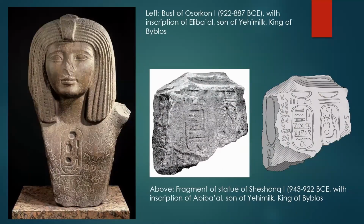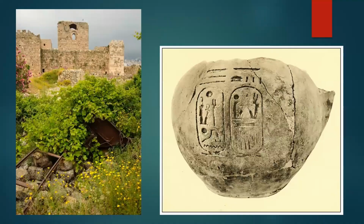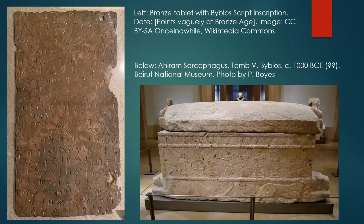The reason people would like it to be Iron Age is that these are our two otherwise datable Biblian royal inscriptions. These are Egyptian royal statues. We have Osorkon I as a bust, and this is a statue of Sheshonq I, who are both 10th century, early 9th century kings. And these were inscribed at Byblos by two sons of Yehimilk, Abibal and Elibal, who seem to have succeeded one another as kings. So we have a terminus post quem for these, which is that they are 10th century, beginning of the 9th century. Obviously, there's nothing to stop these inscriptions having been added later, but generally people think that's around the right date. And paleographically, for what it's worth, that inscription looks quite similar.